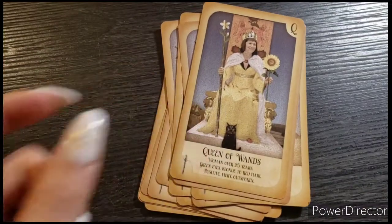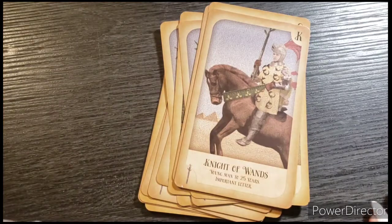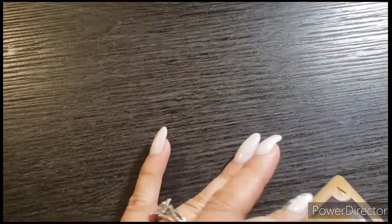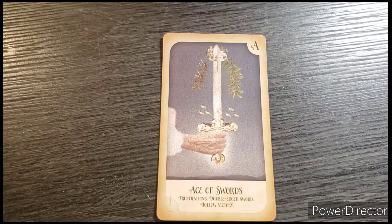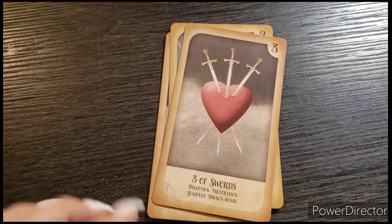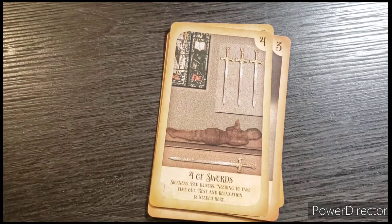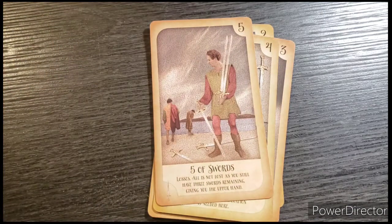I've seen people who cut the borders because they didn't like them. I'm not saying specifically with this deck, but in general with other decks, I've seen tarot readers cut off the borders and write the meanings of each card on the bottom or on the edges of the border. You can write the meanings on the border. So whatever resonates with you, if you want to do that, for $5 you can't beat that. Not a lot of people agree with it, but that's each to their own.